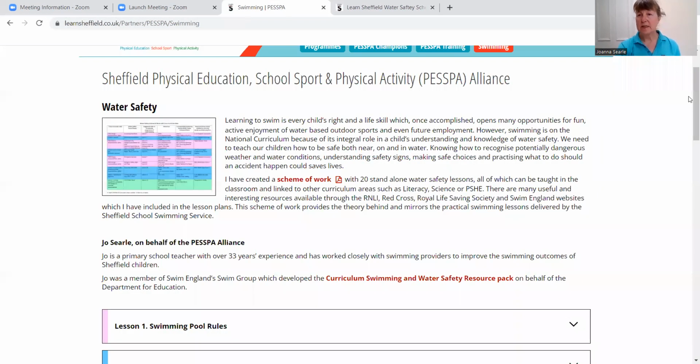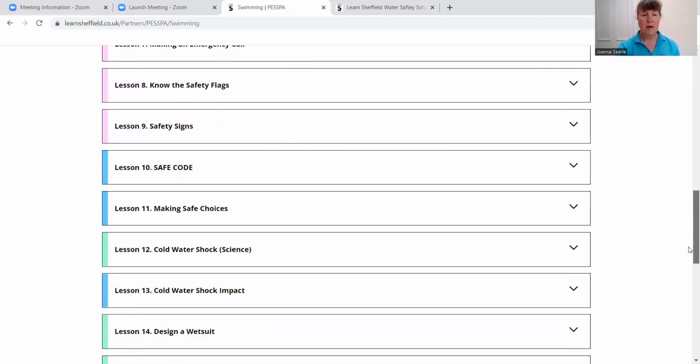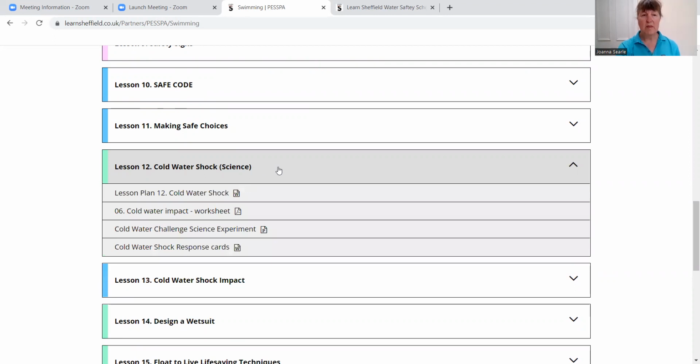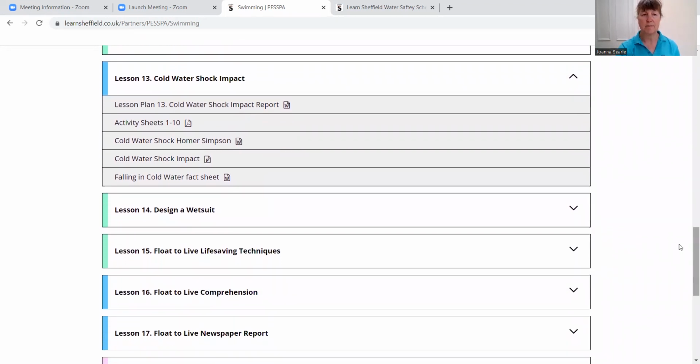So returning to the lesson plans, and again, they are colour-coded down the side here, so blue, pink and green. I might, for instance, want to teach a science lesson around working scientifically. So lesson 12 has cold water shock as the water safety theme. Within this, there is the lesson plan, the PowerPoint, and various paper resources should you want to print them. Lesson 13 continues with the theme of cold water shock and its impact, but there is a report to write. So this is taught very much predominantly through a literacy lesson.